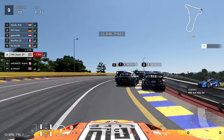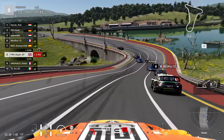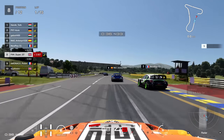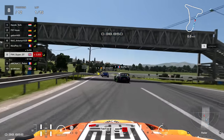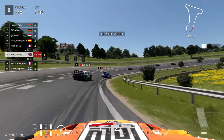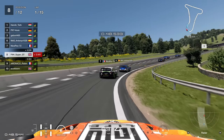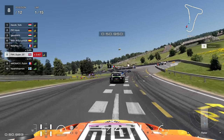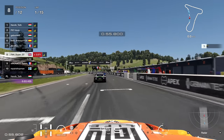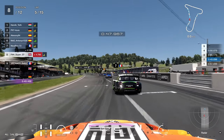Up into the long right-hander, plenty of contact, and this Italian, not sure what he was trying there. He's in a Monster Energy car. Maybe Gymkhana Alsace, who knows, but it didn't really pay off for him. And we find ourselves back in 8th, and it seemed to be very much a theme of this race, which is there is no theme. You just can't predict anything. Everything's all over the place. You could go forward, you could go backwards, and ultimately that seemed to be the trend. Just hope for the best, pretty much. It was one of those.